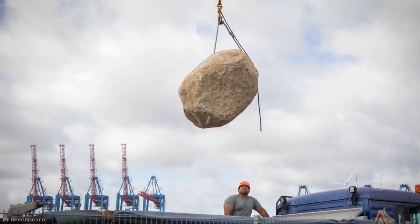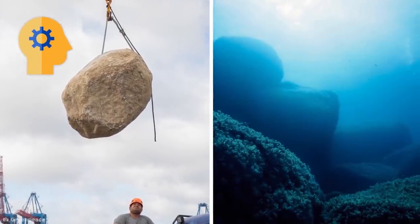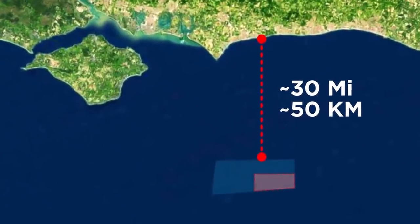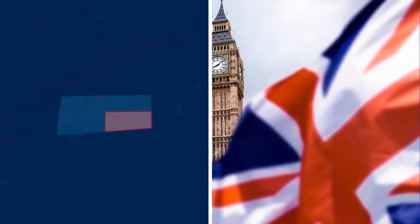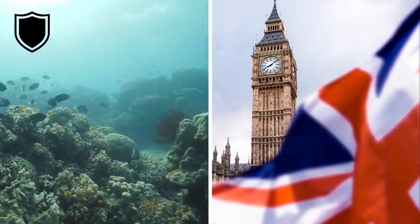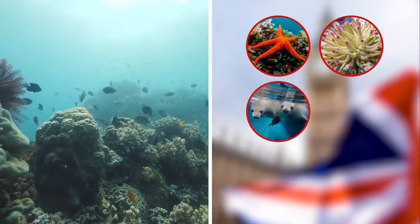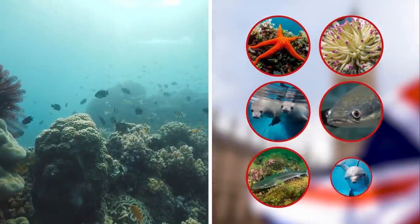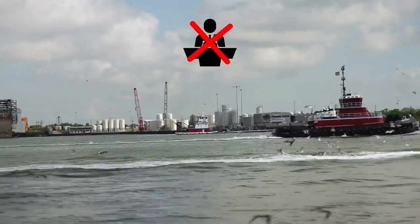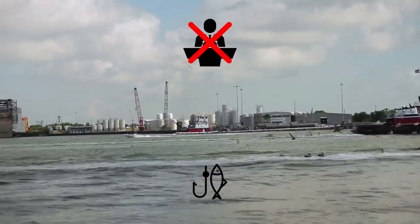But all this boulder dropping isn't random. They have been dropped strategically so that they will form a new underwater barrier about 30 miles off the coast of Sussex, UK. The area was set up by the UK government in 2016 to safeguard the seabed habitat, which is populated by creatures like starfish, anemones, seals, various fish, and even dolphins. But Greenpeace says the government has failed to deliver on its promise, because there are currently no restrictions on industrial fishing in offshore Brighton.